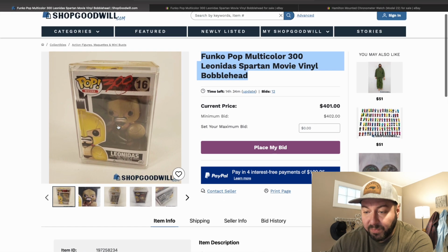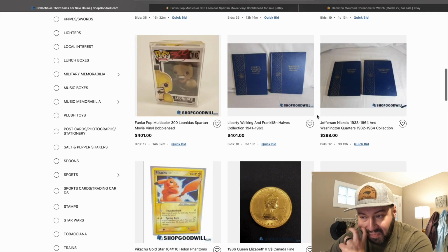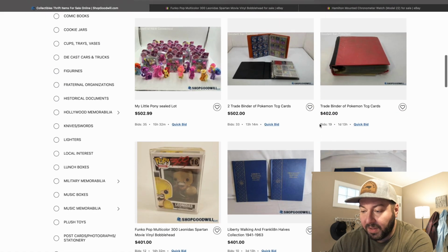So there's not much room for profit on this one, but somebody who's interested now with it having a glass case around it, it may be able to be graded and have a larger value, but pretty cool item. Let's keep going.